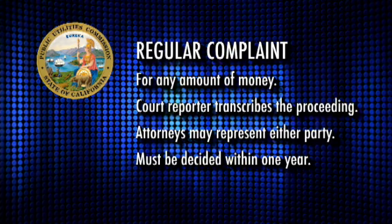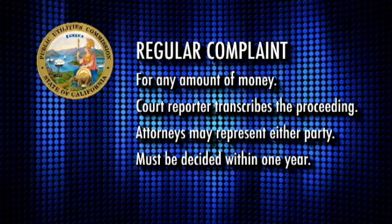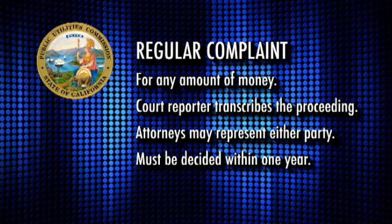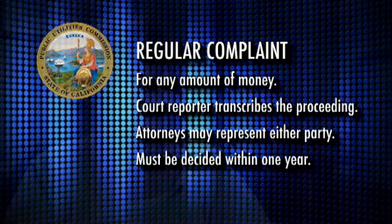A regular complaint does have court reporters present transcribing the hearing. There are attorneys there representing all parties involved. There's no deadline for when the hearing is going to be set, but the entire case has to be resolved within a year. And in an expedited complaint, if there's money in dispute, it cannot exceed $7,500, just like small claims court. All right, so my electric bill issue definitely falls into the expedited complaint category.